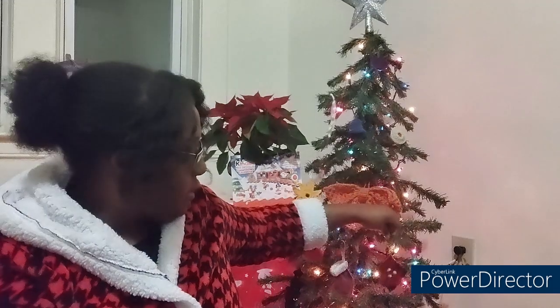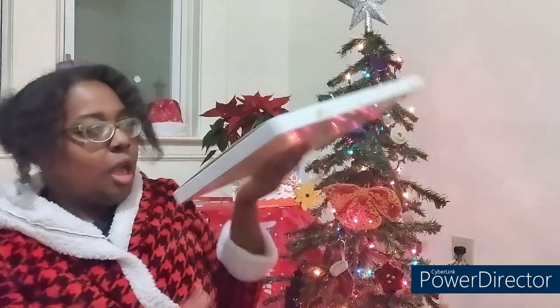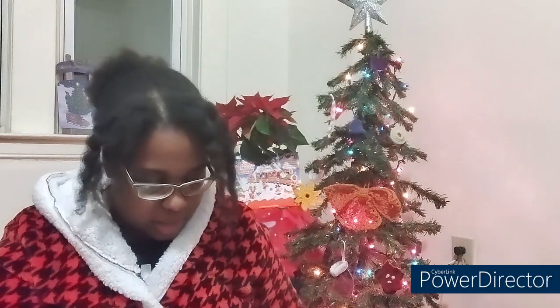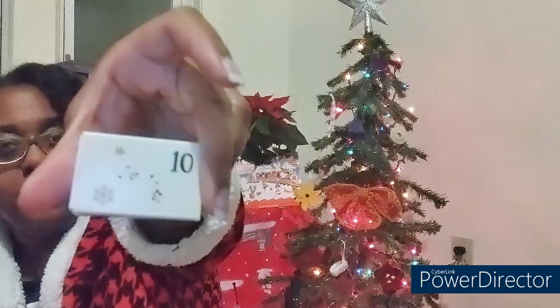All right. So today, let's start with the pony advent calendar first. And since it is day 10, let's see. It's a small box. Here we go. It's upside down, but that's what the box looks like.